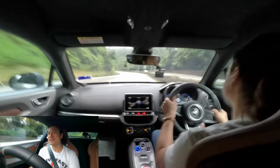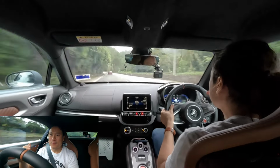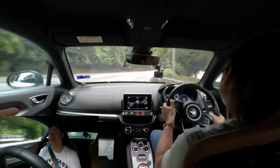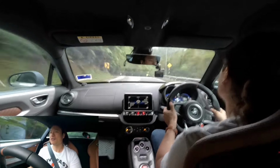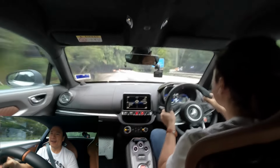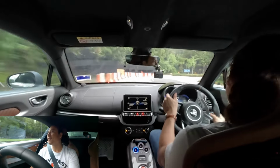The ESE settings are actually pretty safe. Even if you just lift off mid-corner, it wouldn't completely slide all the way out on sports mode. So that's pretty much safe over there. Fun but safe. It's a very good ESE setting.